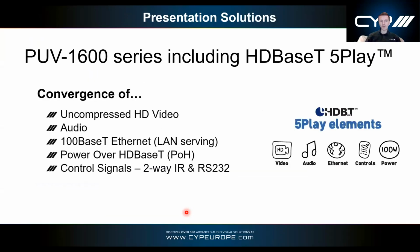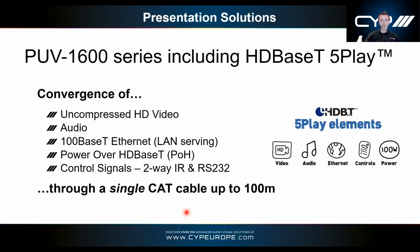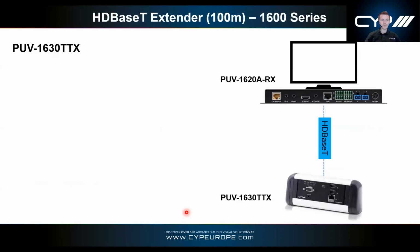So again, they'll converge all the normal things you'd expect from HD-Base-T 5-play, the video, audio, Ethernet, power and control signals, and all through a cable up to 100 meters, cat cable. Let's start with a really simple solution here, which would be the tabletop design unit, the PUV 1630 TTX, which is seen at the bottom of your screen there, a tabletop transmitter.